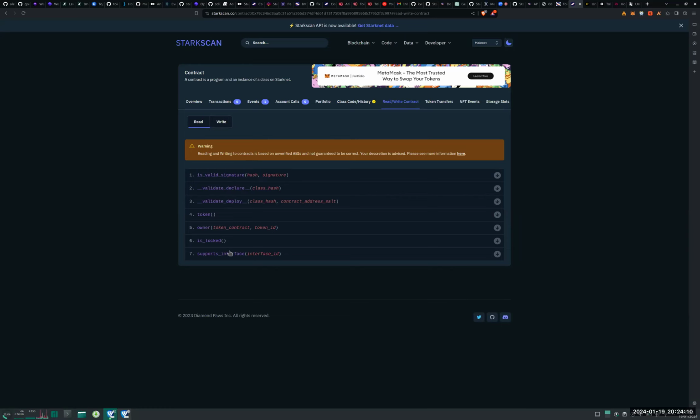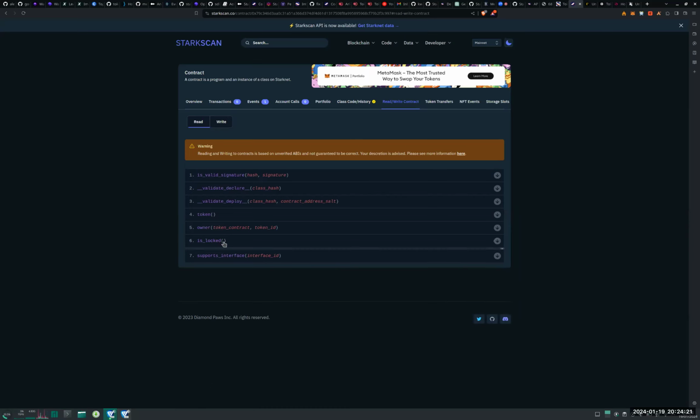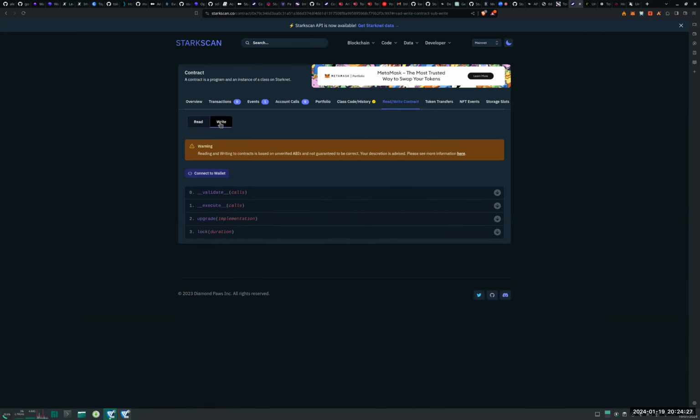It implements basic functions of an account with additional ones, like is_locked, which is not known to be with normal accounts. But if you come to the write functions, you have validate, execute, upgrade, and then lock. So these are the inbuilt functions that come with it.